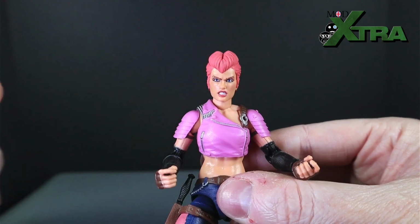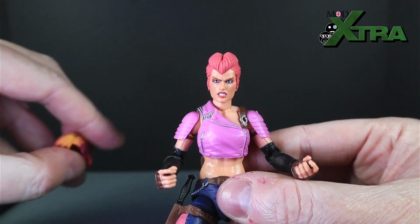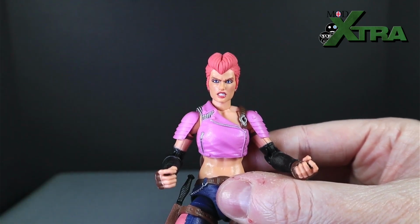I'm not the biggest fan. I think the other one looks nicer. It's a better looking, more aesthetically pleasing one with the orange and pink dye job. But if you're looking to have a more classic 80s cartoon look, then that's available to you.